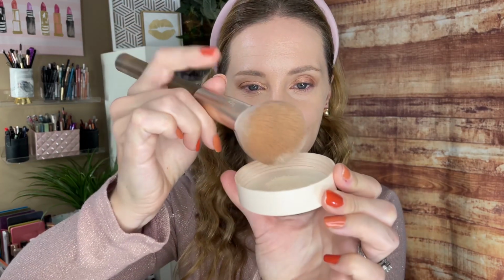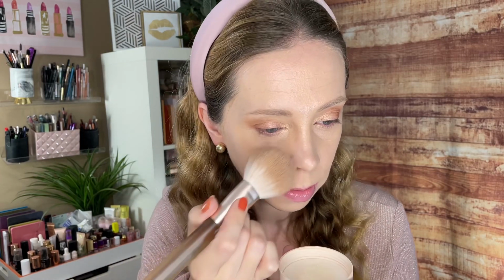Very silky, very fine. It really does blur and smooth. Interesting, so I don't want to go too heavy-handed before I know the look and the feel of this. I'm going to go in with my Real Techniques Hazy Finish brush. I just think this is so pretty for a light dusting. The only thing I don't like is this kind of lid you can't tap things into. I just grabbed my Rare Beauty powder lid so that I can put the excess in here before putting it on my face.